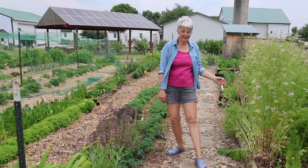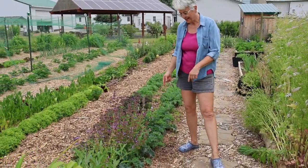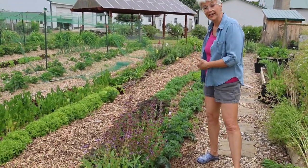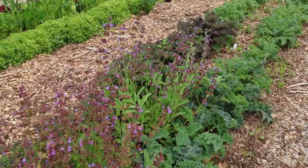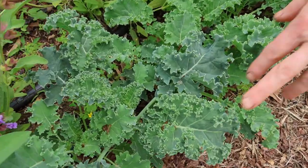All right, so some of the herbs are on this side, some are on this side. I actually have some herbs, but I have kale down both sides of the herbs, part of the way. First you have sage, yep, these are kale.